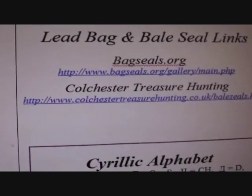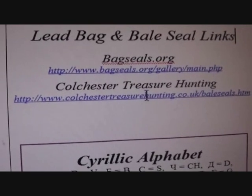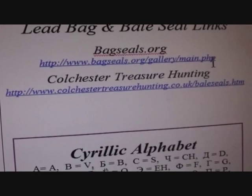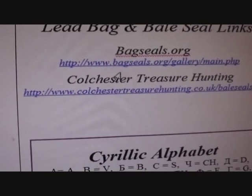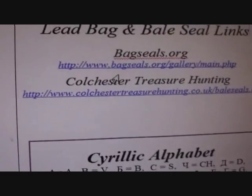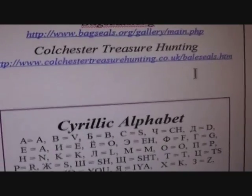Recommended reading here. Russian cloth seals in Britain. And there's a couple of sites there you can click on. Very good. This one's got sites from seals from all over the place, different years, whereas mine are down to 2, 3, 4 years. Lots of, but only a couple of years. They've got maybe 1 or 2 of each year, but lots of years. And in Colchester treasure hunting, he's got a fair few in there as well. So there you go.